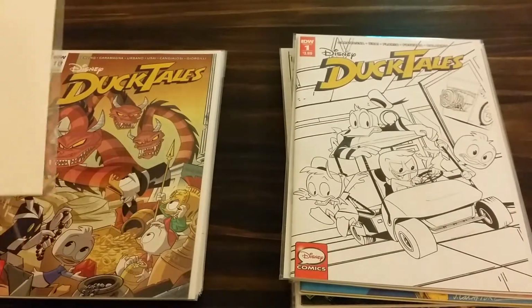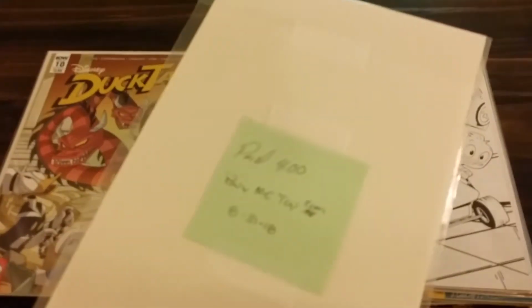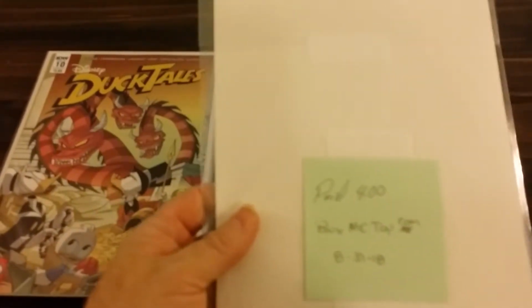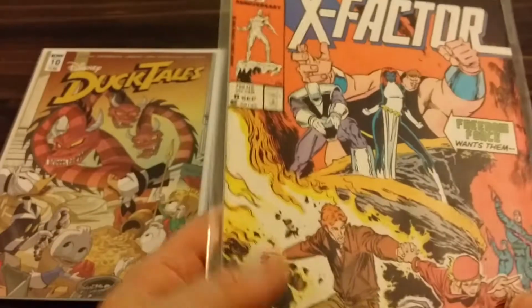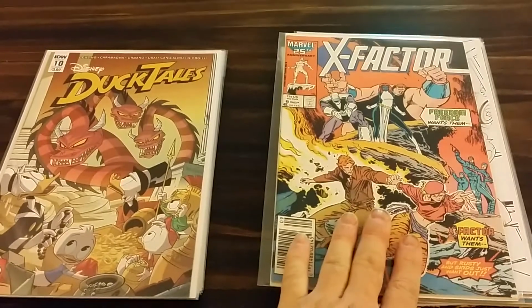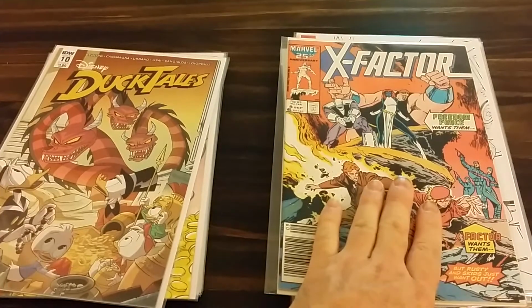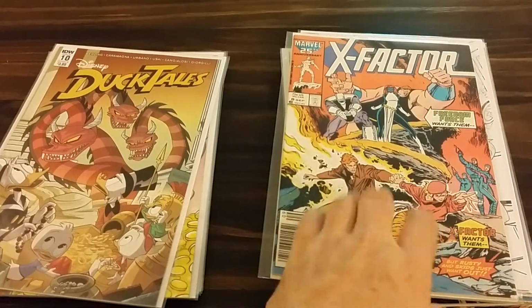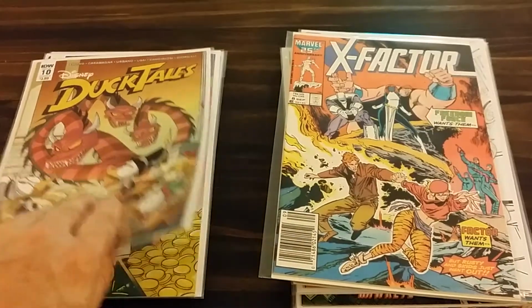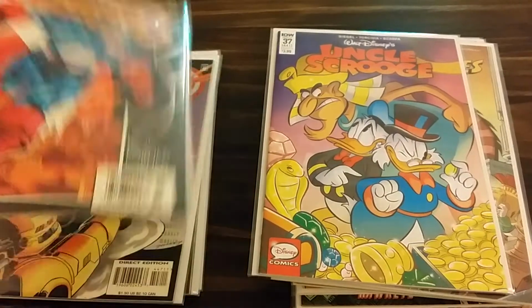DuckTales. This is where I bought X-Force number 8. I found it cheaper somewhere else, but unfortunately I didn't know if the comic book store I normally go to had this one, so I said, heck with it. I picked it up, and come to find out, I got 60% off of the cover price. I got like 20 cents off of it, so I paid like $3.80 for it. Cover price for all these new comics.